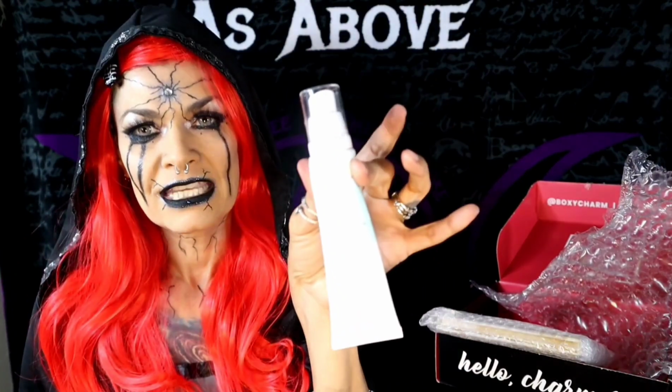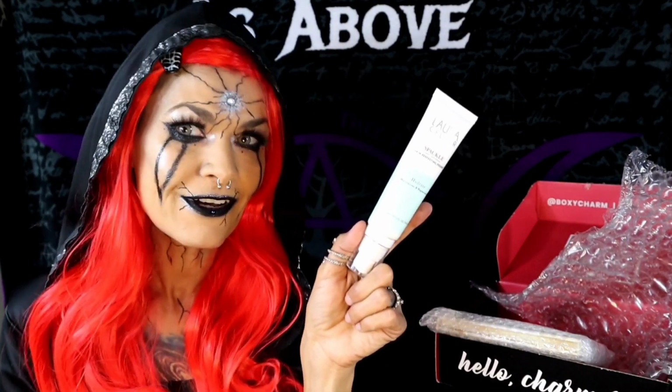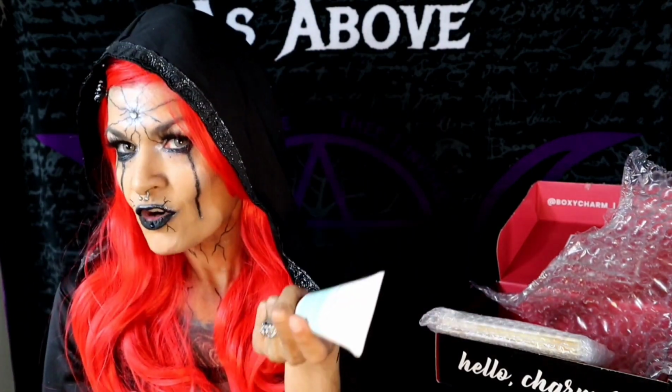Okay, this is a keeper. Yes, I do need to hydrate, and this cuts out a step. This cuts out doing a separate primer and a separate moisturizer. So yes, this will help. This will alleviate one step in the process, and that is always welcome. Did I say MSRP is $32? That kind of seems like it might be worth it. We're gonna find out though. So, happy with this one. Very happy with this one.